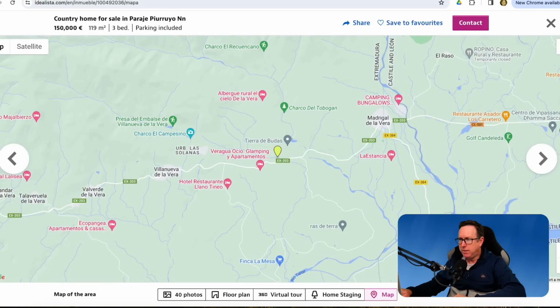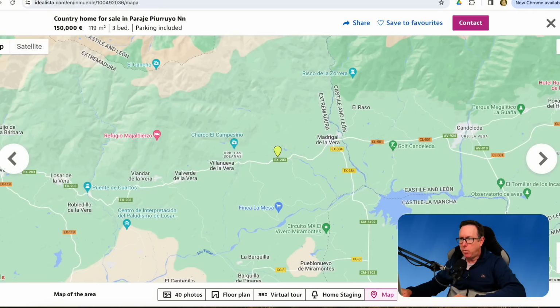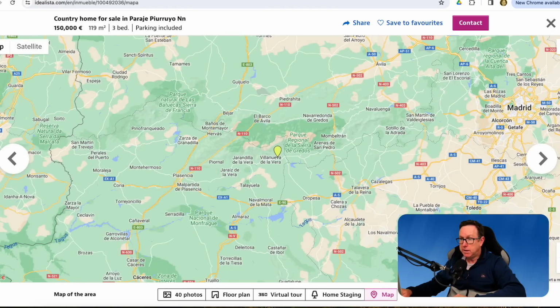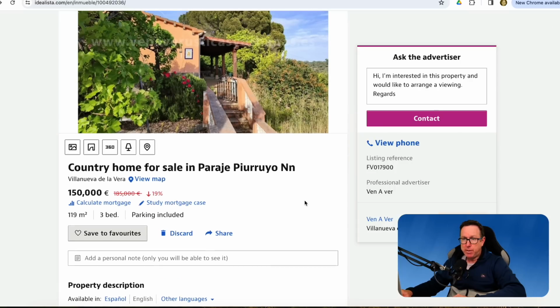So we'll scroll out a little bit more, get an idea exactly where we are in Cáceres and also where this house is in relation to Madrid. Let's see. The yellow dot, of course, is where it is. So I would say, given my experience driving through that part of the country quite often when I go to Portugal, this is around 2.5 hours from Madrid, I would say, and very close, as we can see here, to the Parque Regional de la Sierra de Gredos, which is an important mountain range here in Spain. So I'm already liking what I'm seeing here from a location point of view. So let's go back and see what the property has to offer.